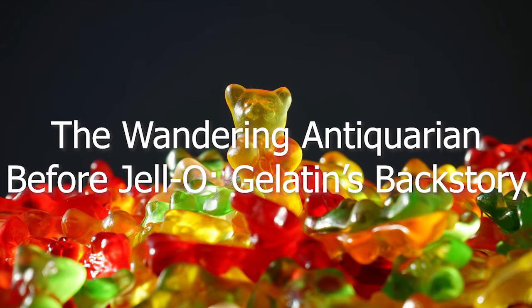Before Jell-O, gelatin's backstory. When most people think of anything to do with gelatin, they think of Jell-O. Jell-O has long hypnotized people with the classic colorful sheen of its jiggling cubes, since the 1890s in fact. It's commonly found in cafeterias or the dessert portion of buffets. It comes in a variety of colors and flavors, and it may be served with or without whipped cream.